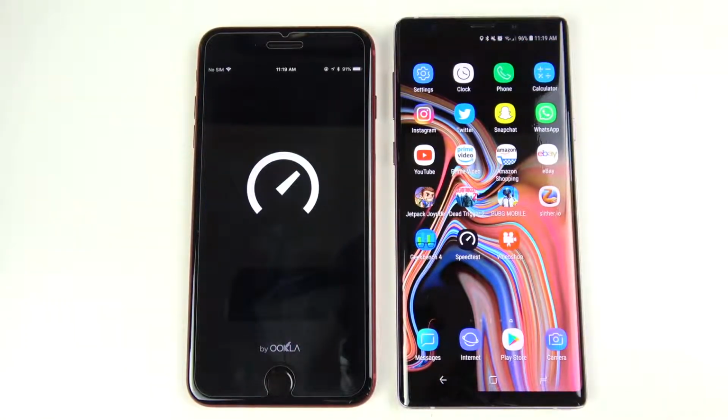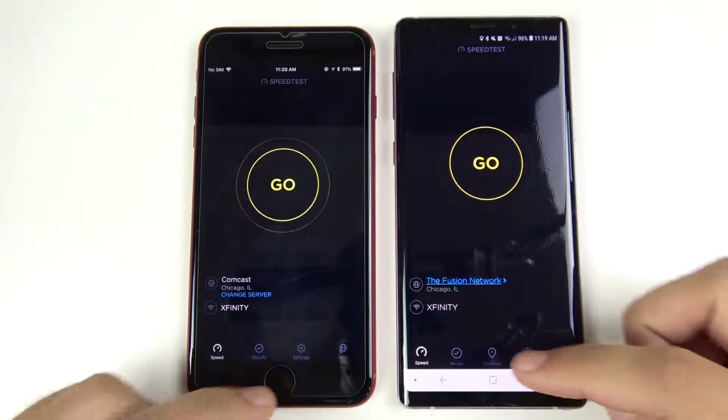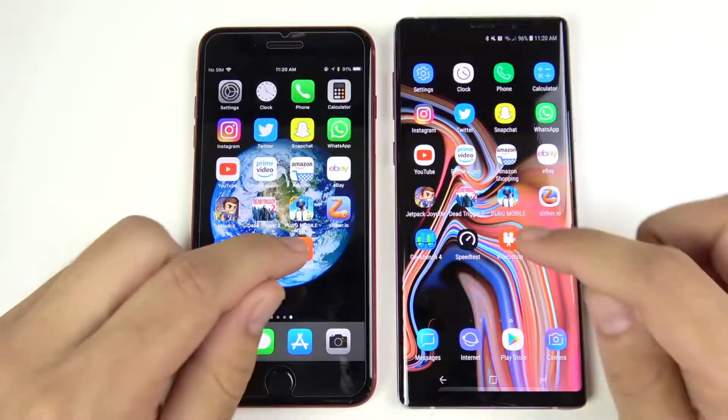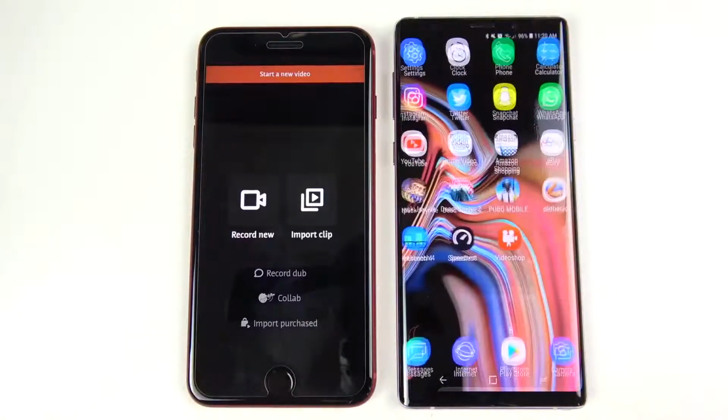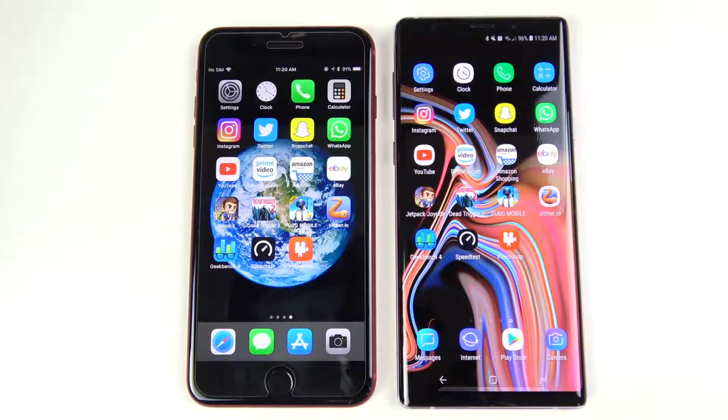Let's do Speedtest, and Speedtest for the Note 9 on the right, and Video Shop. And you could see that was pretty close to a draw. You're gonna have to let me know that one down below. It's kind of hard to see these through the camera. They're so close these days.